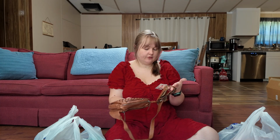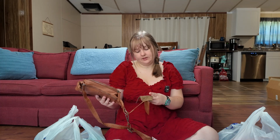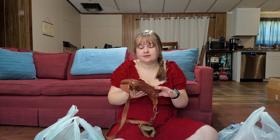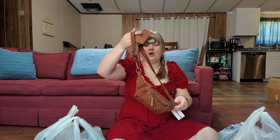So I don't really want to wear a stained bag whenever I'm trying to dress up. But this was $39.99, and it's Valencia Holland brand. I looked for these online to see if I could just order one online, not at TJ Maxx, and they were at least $100. It was ridiculous. And I like the woven pattern, and it's got three little zippered pouches. I always need a bag on me to carry my diabetic supplies, and of course a little bit of cash and my ID, stuff like that. So I thought this was really nice.